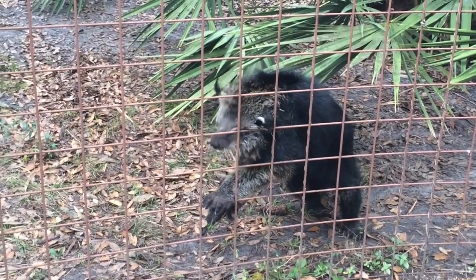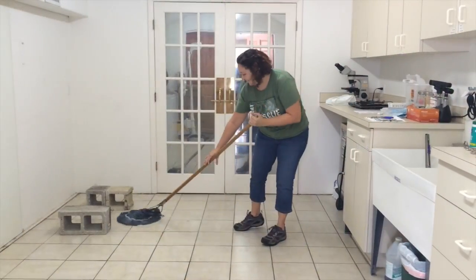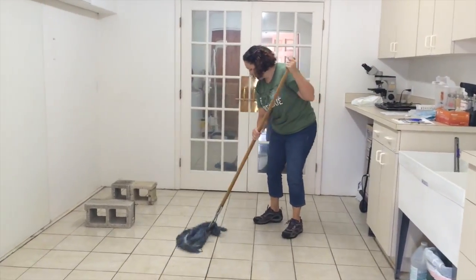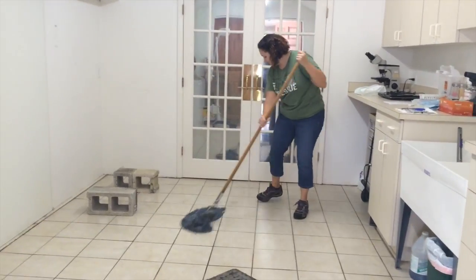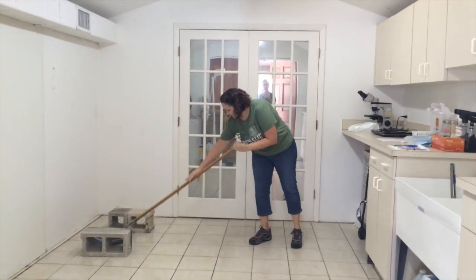Does it feel good? Yeah, it feels good. No chop too small. The president of Big Cat Rescue mopping the floor because she's worried about whether or not the Bearcat's going to think it smells in here.